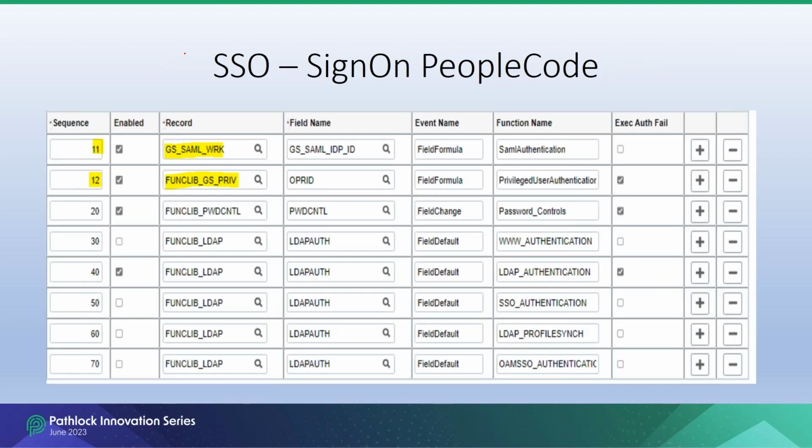Moving on to the next area of the SSO configuration, this is the sign-on PeopleCode changes, additions and changes. Here we have added two events. One is for the SAML authentication for credential validation against Active Directory. And then there is another PeopleCode for the privileged user access. If you're familiar with PeopleTools security, under security objects, there's a sign-on PeopleCode where you need to ensure that the events you have added or modified are in the right sequence in this particular component.